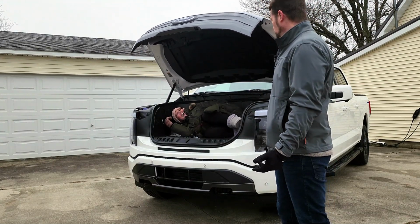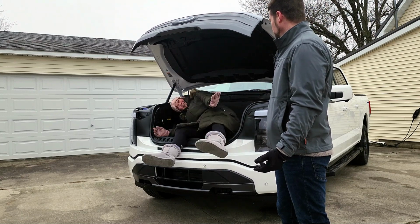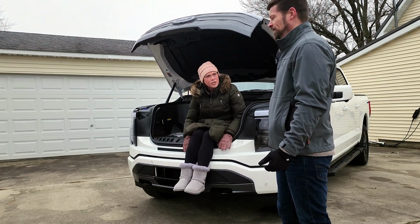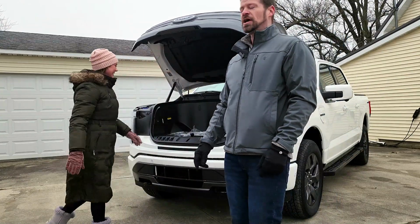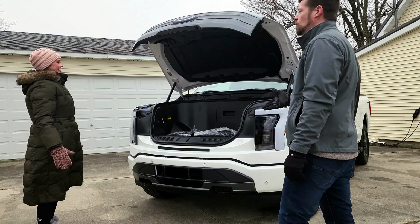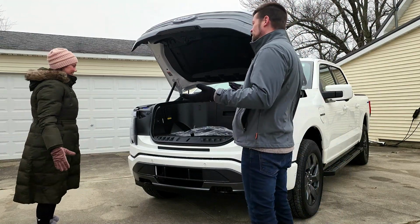What? What are you doing in there? You can also use the button on the inside of the frunk, so don't try to lock me in there ever again. My gosh. Okay, well, since you love the Power Frunk so much, I'm going to let you tell them about it.